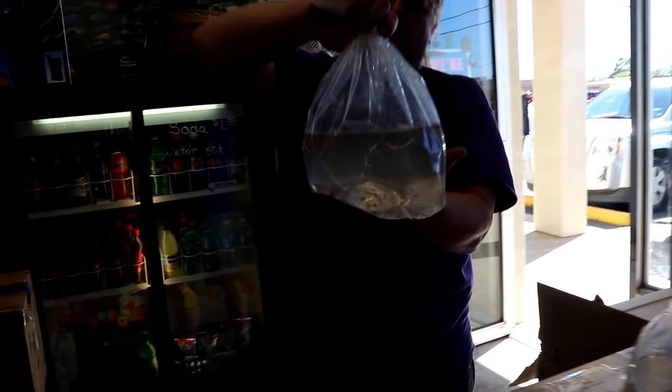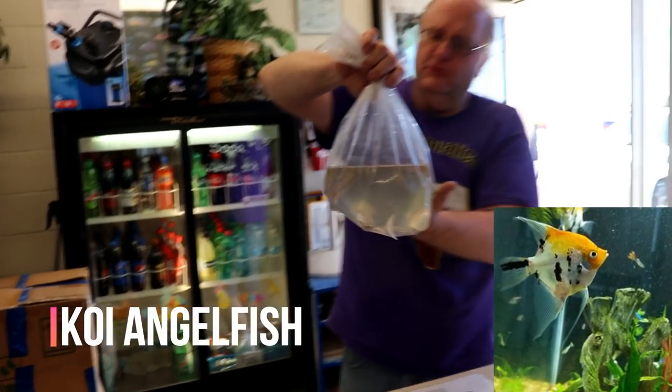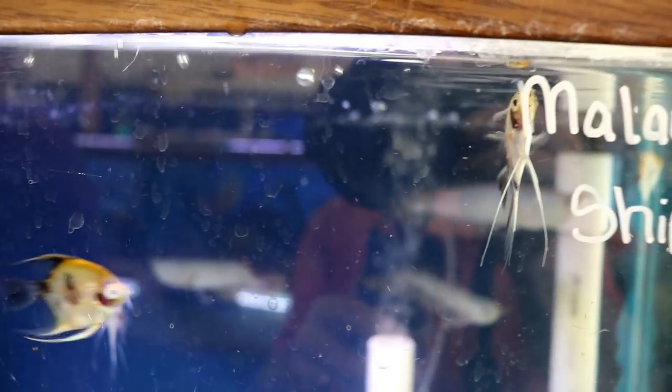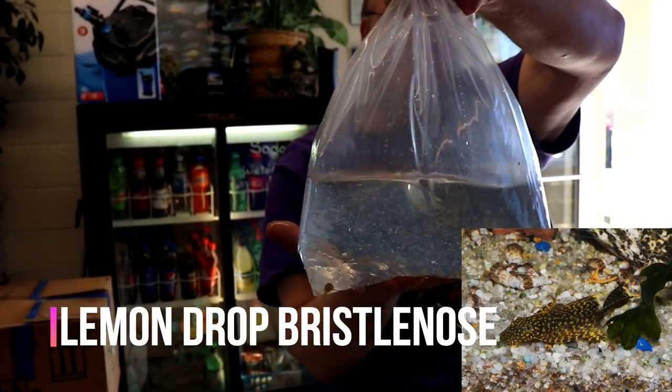Koi angelfish. Really nice yellow on some of these. They've got a bunch of bags of these guys. These are the lemon drop bristlenose. Got the little yellow dots on them.